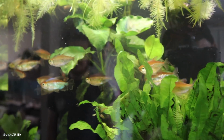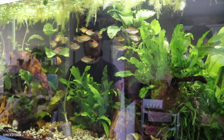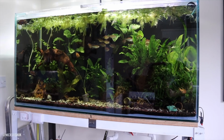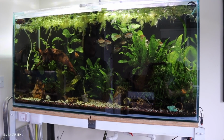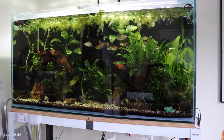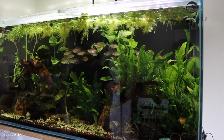Yeah, me and my missus were discussing between that and the red eyes. I argued for these because of the colour, and in the shop, in fact Barry has a couple, they weren't coloured up properly. So I had to convince her that this was the right idea, but I'm glad I did. Yeah, they look incredible in there, don't they?